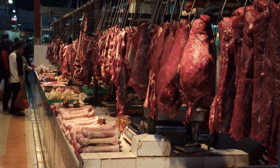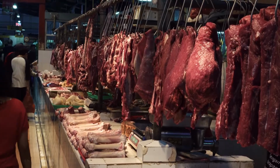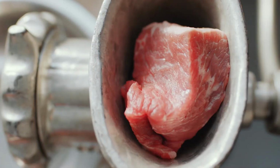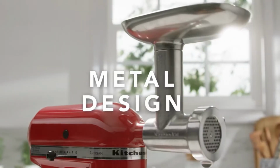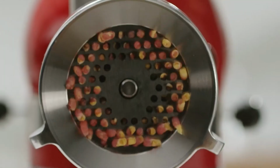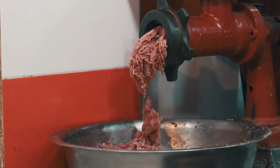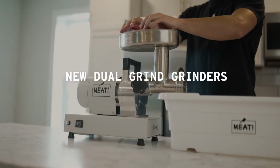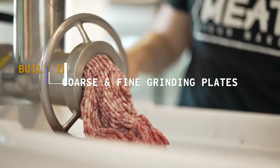Whether you're sourcing meat from your own hunting adventures or buying in bulk from a cooperative, a reliable meat grinder is a valuable addition to your kitchen. Meat grinders come in a range of sizes and capabilities, from compact attachments for stand mixers to powerful commercial units that can process large quantities of meat. Selecting the right meat grinder can be challenging, but understanding your specific needs can help narrow down the options.